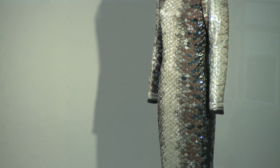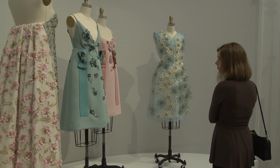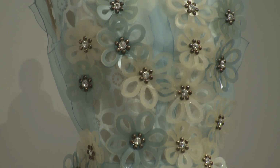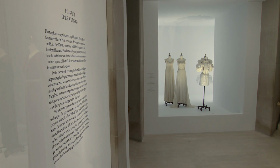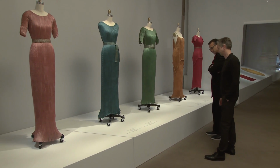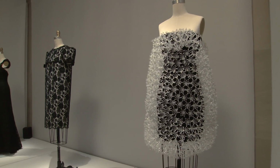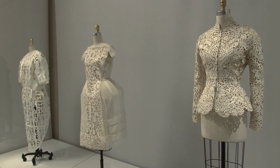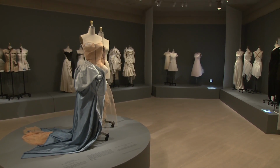Embroidery, featherwork, artificial flowers. And on the lower level, you'll come across pleating, lacework, leatherwork, and a special category on tailoring and dressmaking.